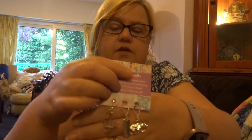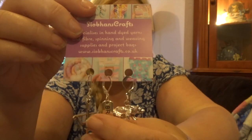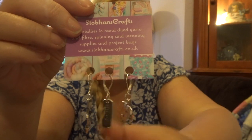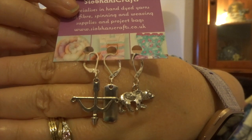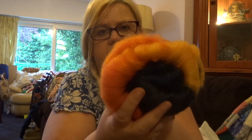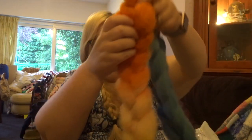It's come with these lovely little stitch markers, which is a cross row, a little pendant that says Brave, and a little bear. And then, because I get the 200-gram one, there is a lovely little batt, very pretty sparkly orange batt, sparkling, and a braid. So that's really pretty.